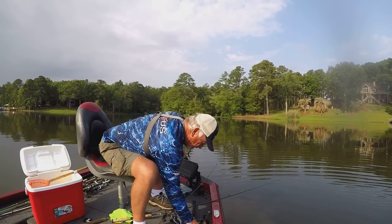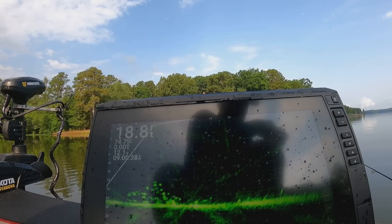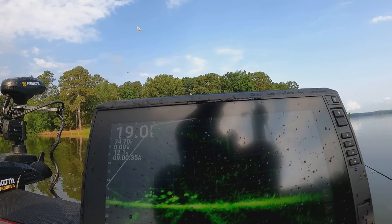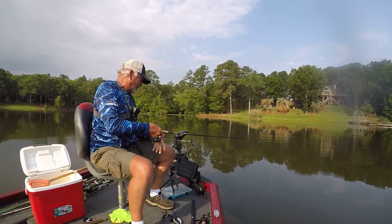Oh, a bigger piece of cut bait. Might catch a bigger perch. Don't know. Let's chunk it back out and see. Yeah, the sun will come out and dry me up. I need to be dried up.